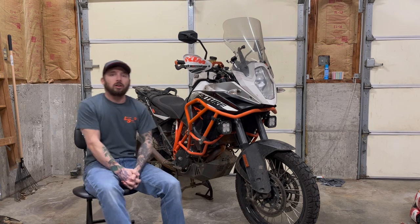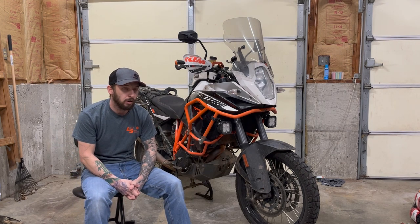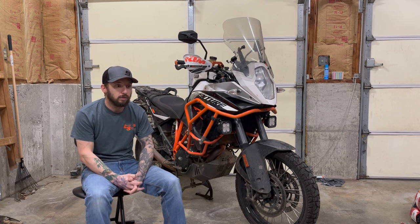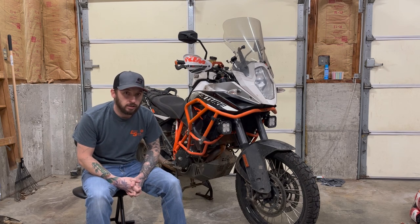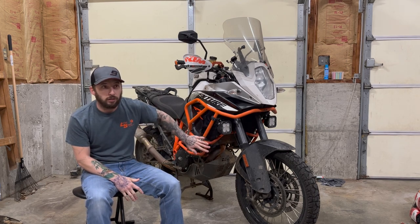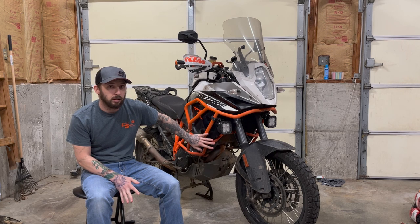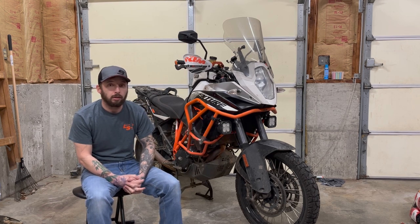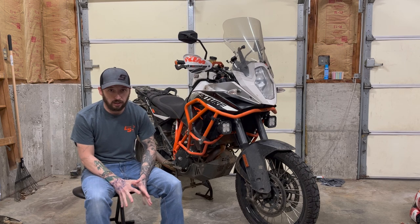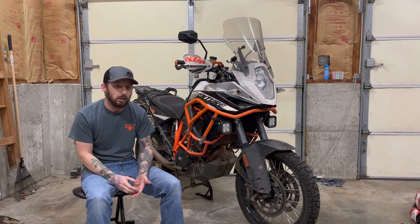So let's talk about some cons of this bike. There are a few. One of the most commonly addressed issues on the internet that you will read if you ever look at purchasing a 13, 14, and 15 especially. I think the newer ones are better, but 13, 14, and 15 had extreme airbox dirt issues, like sealing. So they would get dirt past the airbox, past the air filter, down into the filter stacks.